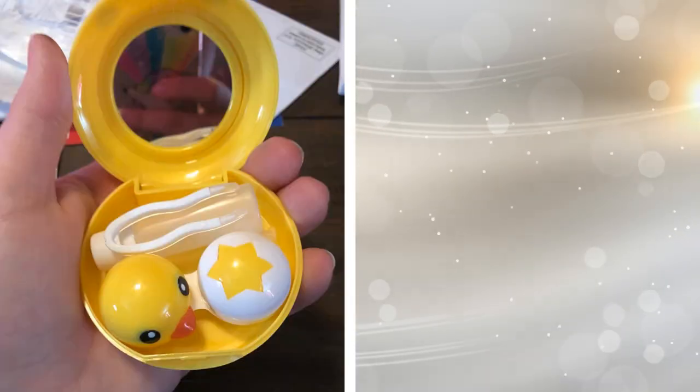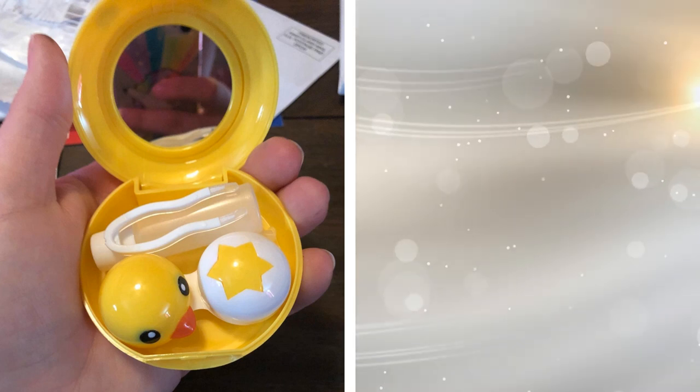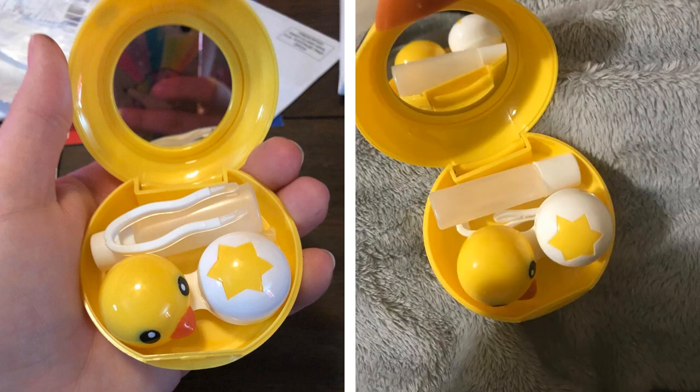19. Chicken and egg contact lens case. If you are fond of using contact lenses, then this funny lens case will give you a big smile. It comes with a funny chicken and egg design, so it will remind you to smile before starting your day. It's a cool storage for your lenses too.